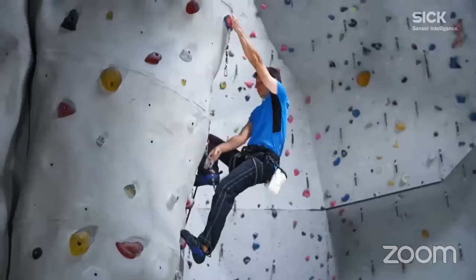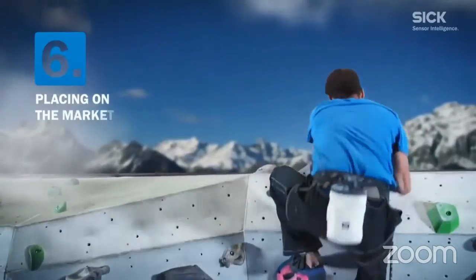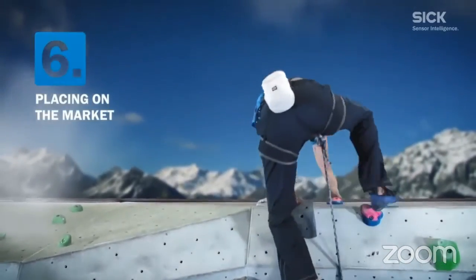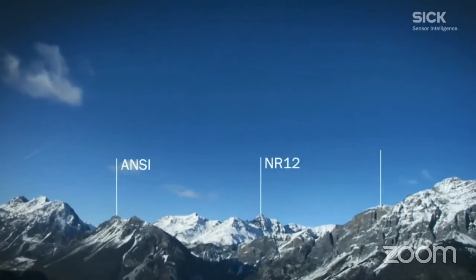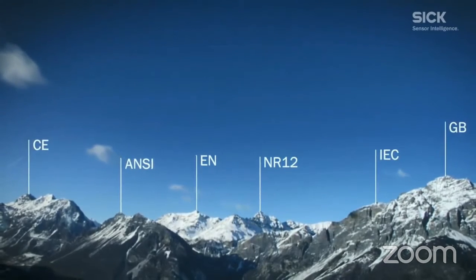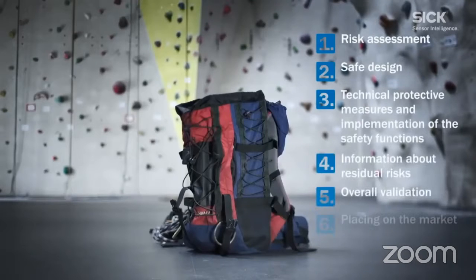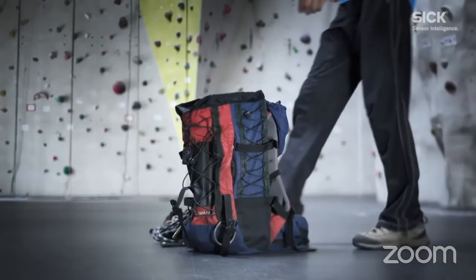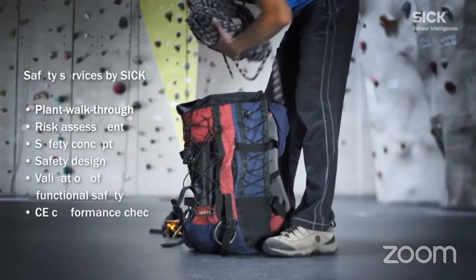As you progress toward your goal of bringing your machine to market, we will provide you with the highest level of safety and compliance with legal requirements worldwide, taking the applicable standards and regulations into account. SIG will be with you every step of the way, from start to finish. Whether you are the manufacturer or machine operator, you can benefit from our expertise and take advantage of our range of services to guarantee the safety of your machines.